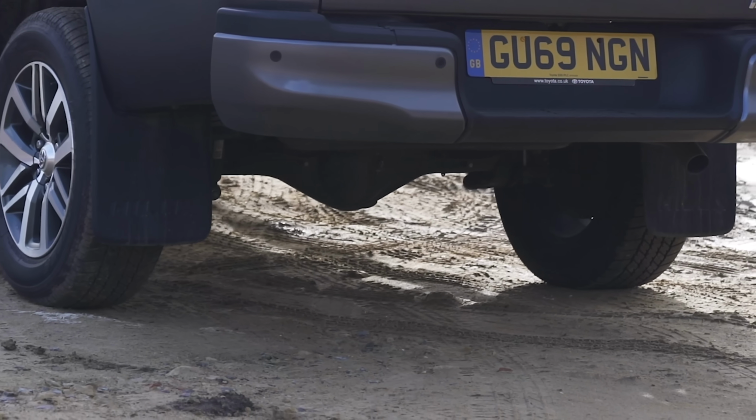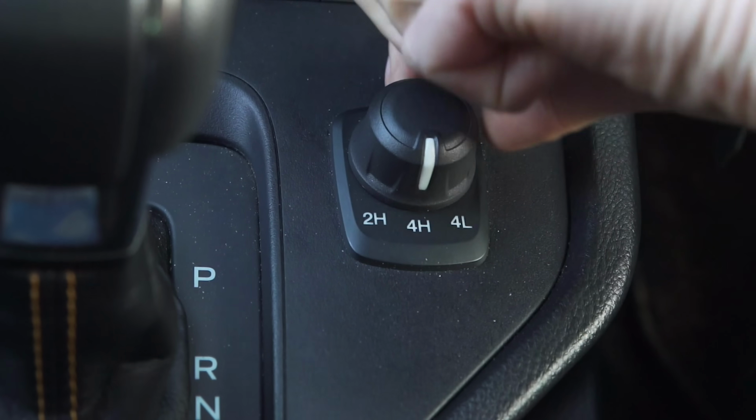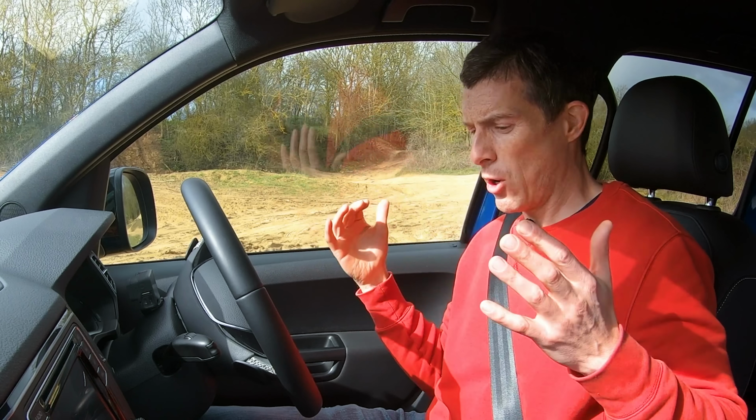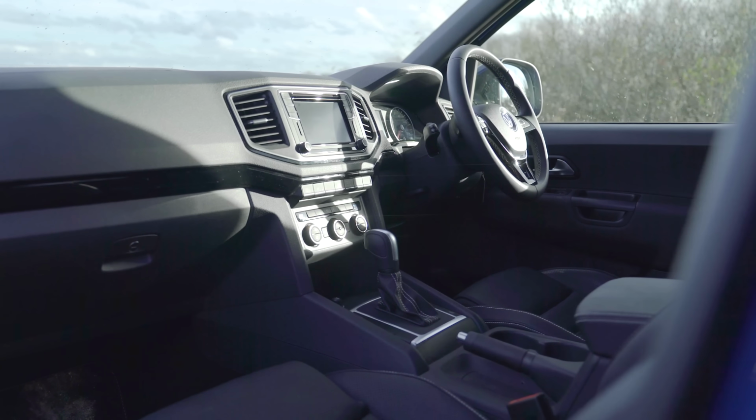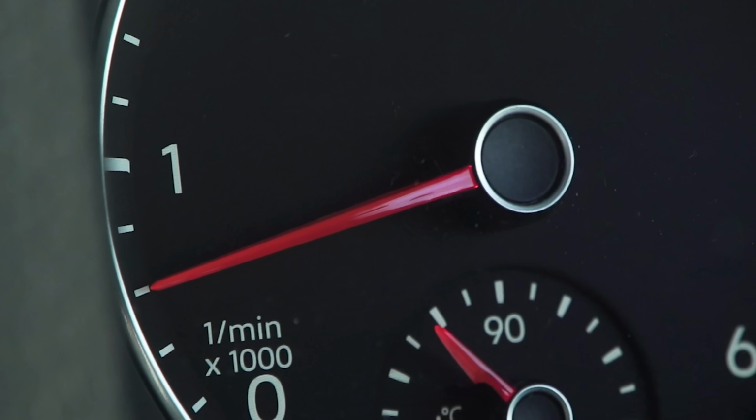It's got quite low differentials. It's got a rear locking differential, which will help it here, as does the Ford. In fact, both of those have a low range mode in their gearbox as well. This Amarok has none of that. No rear diff locker, no low range mode. All I've got is an off-road button, and that's my lot. I think I'll press that and hope for the best.